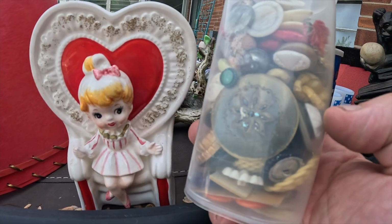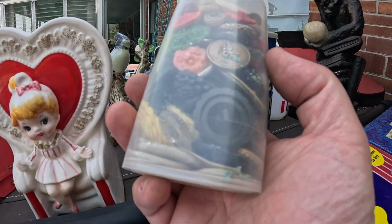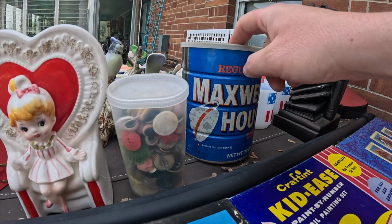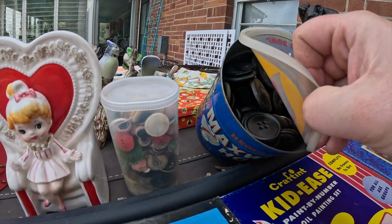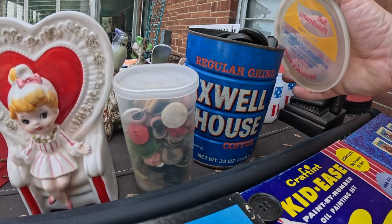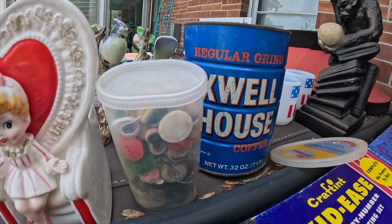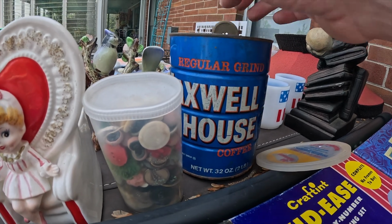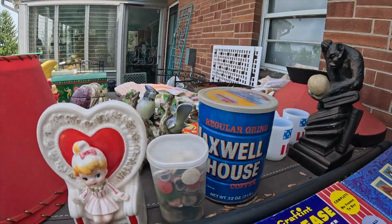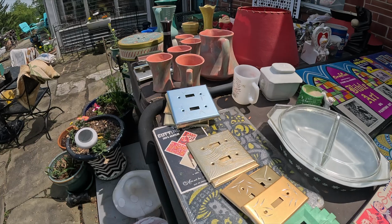Here's some old buttons, which I know somebody who would really like to have these, so they're for Sarah because she collects buttons. There's some more in this tin here that are a little bit older. Oops, I'm spilling them everywhere. Here we go. But there's some older ones in there. They had other ones, but I'll be honest with you, they were pretty much plain, and I thought the can was even kind of cool too, so I picked those up.